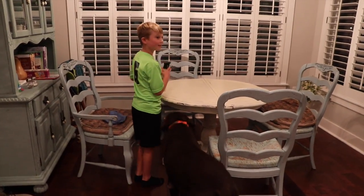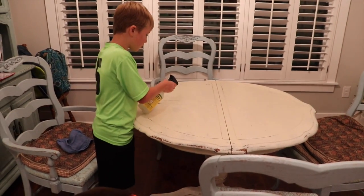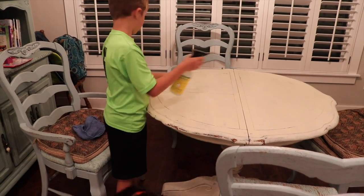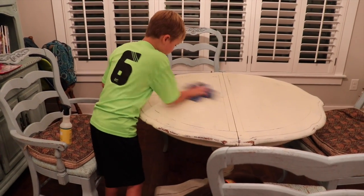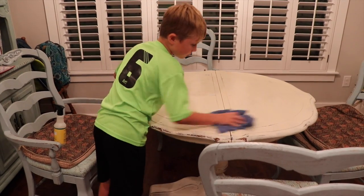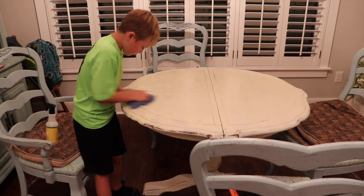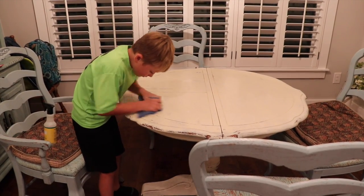The kids have been taking turns each night on who does what, and tonight Kason's job was to wipe down the table. So he's going to spray it down with the Mrs. Meyer's multi-surface spray, and this is in the honeysuckle scent, and he's going to wipe it down with a rag. And a lot of times I will go back behind them just to make sure that it's nice and clean, but this is awesome because it's getting them used to doing chores and learning how to actually clean.